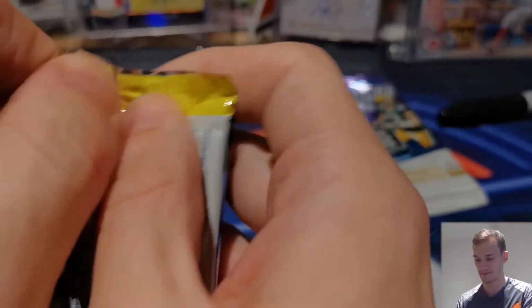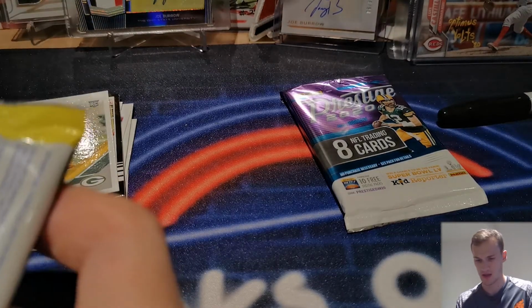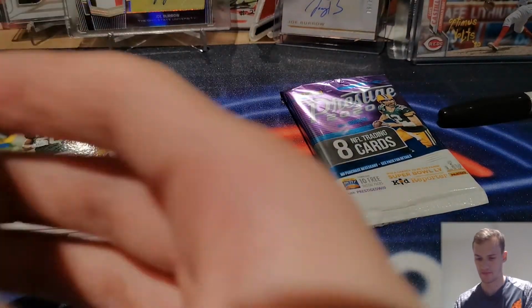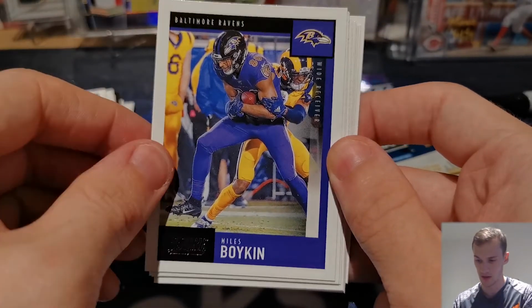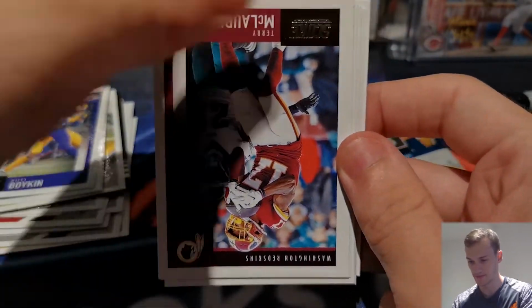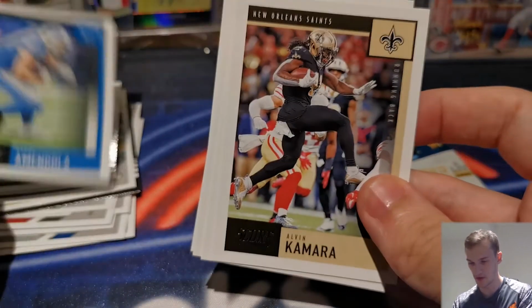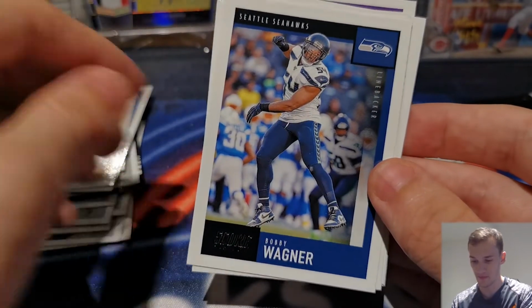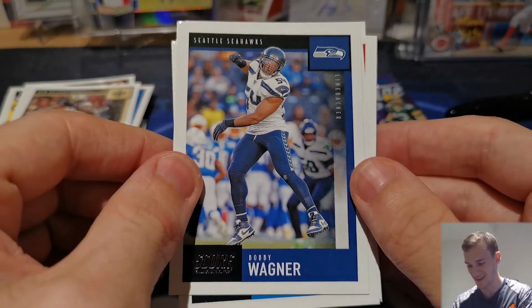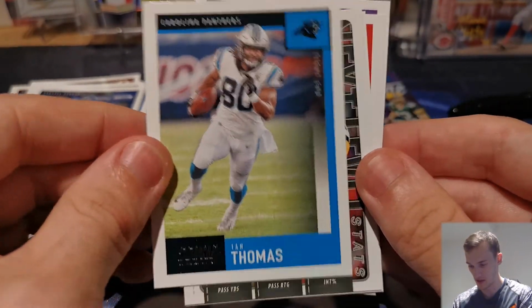So moving on to Score. We have quite a few cards in here. So we've got Nyheim Hines, double points for this guy for the Colts. Miles Boykin, double points. Terry McLaurin, now that's a big name, double points for Terry. Mr. Danny, double points for you, sir. There's one for the Kamara spot, double points for Alvin. No CMC for me, yeah, very gutting. Bobby Wagner, double points for the Seattle Seahawks defense. Ian Thomas, not sure he's on anyone's team.